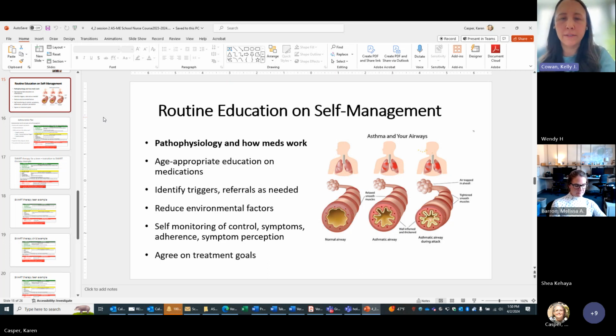So what do kids need to get better? Is it wanting to improve endurance for sports? Is it less missed time in school? Is it preventing ER visits?